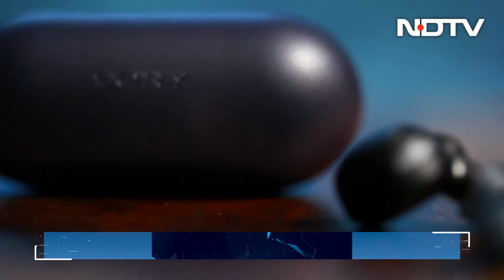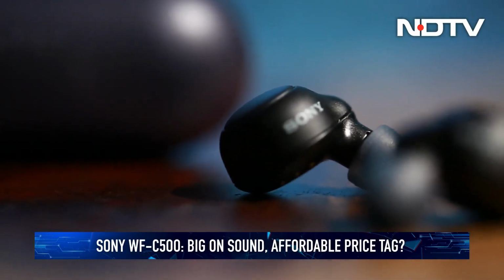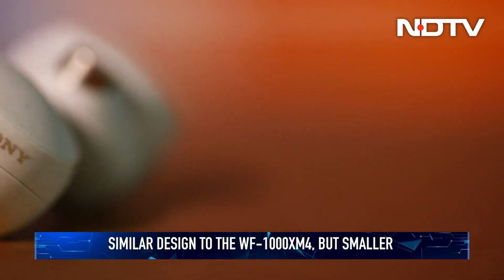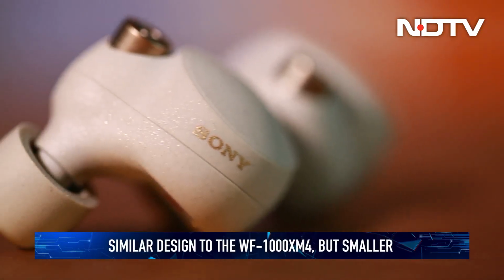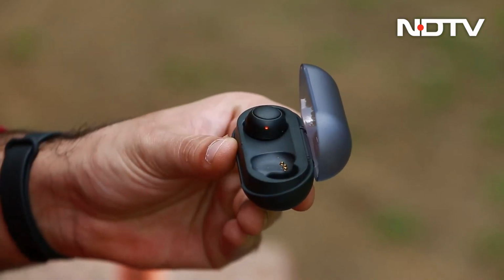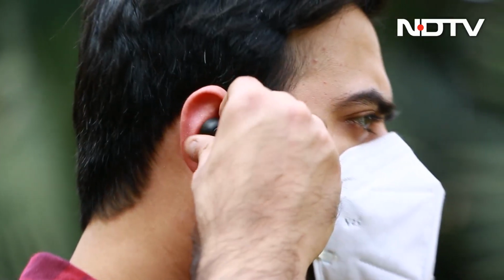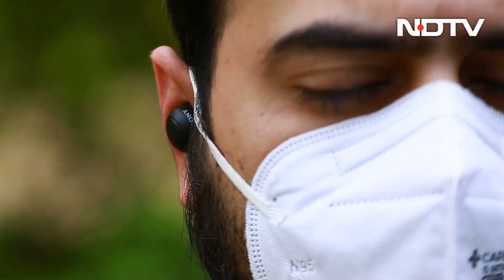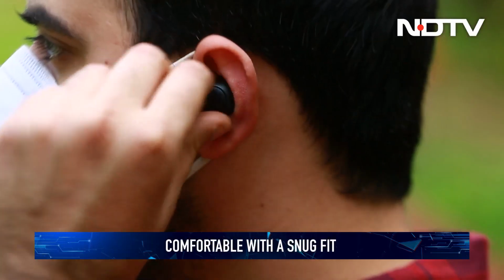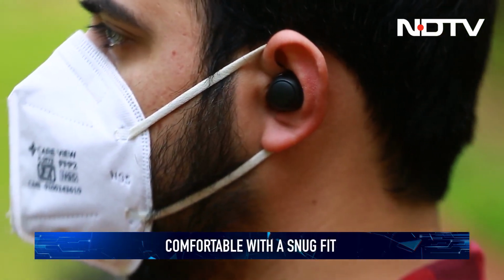At first glance, the Sony WF-C500 looks like any other wireless earbuds out there, mostly resembling their own bigger brother, the WF-1000XM4. They're a bit smaller when compared, so they don't protrude from your ear as much. The earbuds themselves wear the Sony branding visible when you wear them and have an actual round button on the side. The earbuds are comfortable, snug, yet soft enough to fit in your ears to wear them for hours.